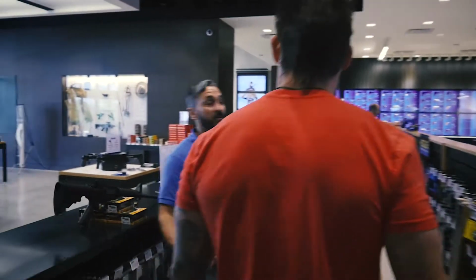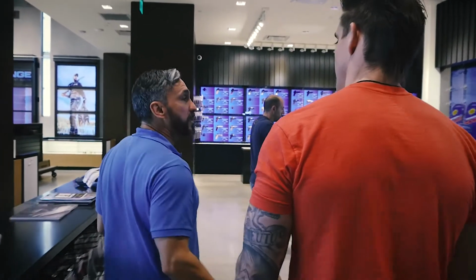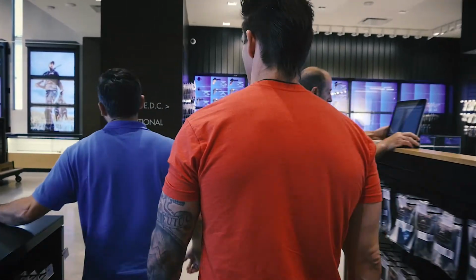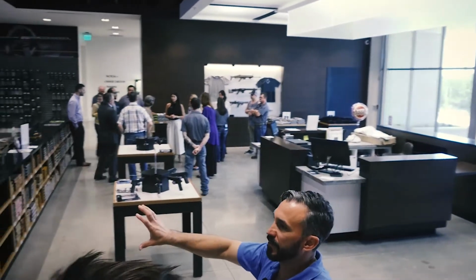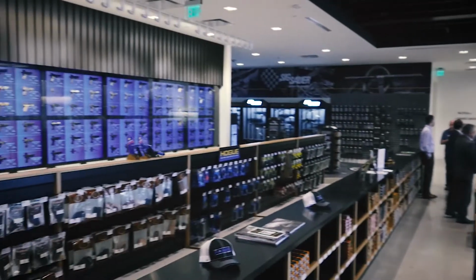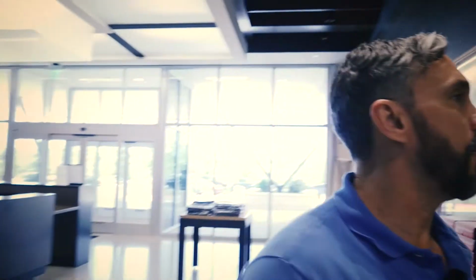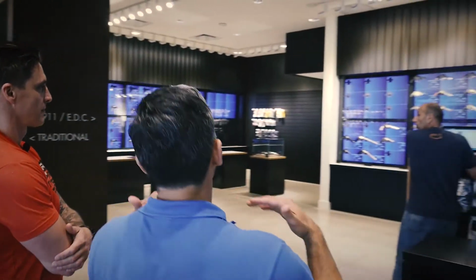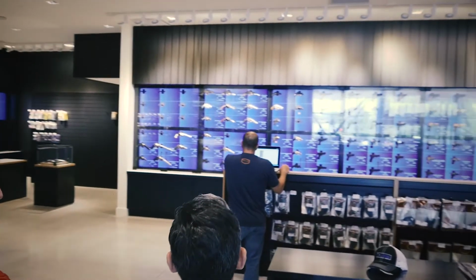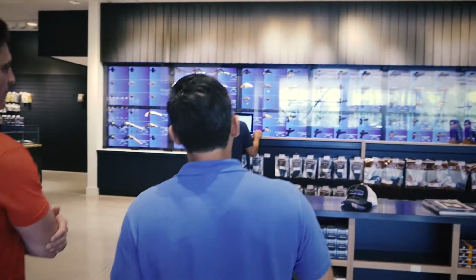Our major focus when we wanted to start this project was to create an experience that is completely different from any other gun store range or anything like that. You walk in here, this is our welcome desk, and you're immediately exposed to something completely different than any other gun store ever. The whole point was to create a different feel, a different vibe. We wanted to reduce as many barriers to entry as possible. It's a major initiative on our part, so we tried to keep it as user-friendly as possible.